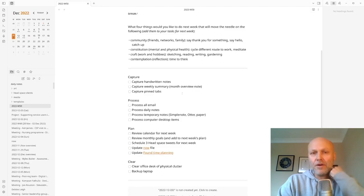I try to break down my review into capturing, processing, planning, and clearing. Capturing is about capturing handwritten notes. So I do keep a diary, a physical diary. So when I go to meetings, I typically will try to make notes with pen and paper. And the reason I do that is because I find that typing up those notes afterwards does take time, but it gives me an opportunity to review everything that I captured during the meeting. That just helps me to remember things.